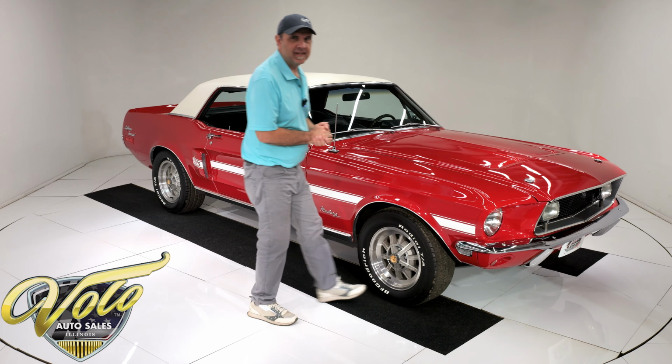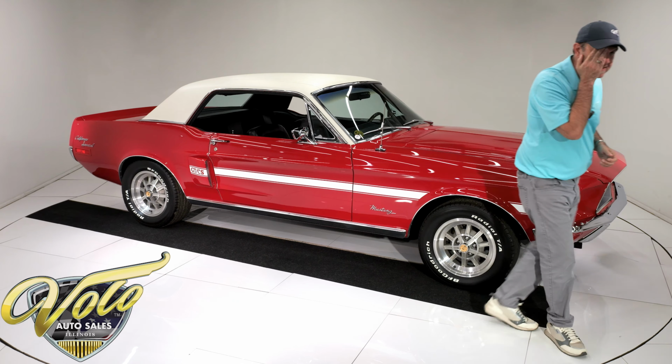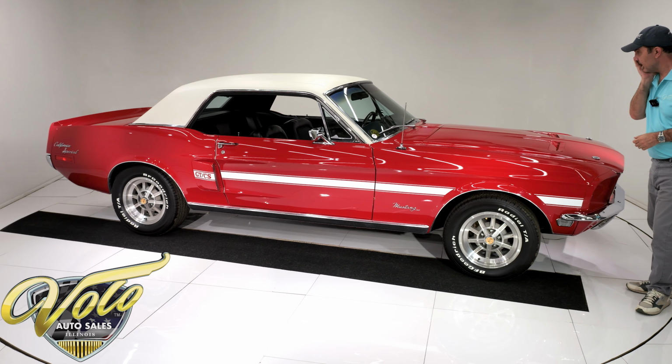Wait, we're not going to the inside yet. Hey everybody, I just wanted to say hi and put my 2 cents in on this car. My face is burning right now. We'll see how we can do this.